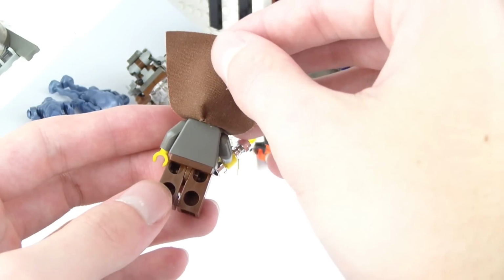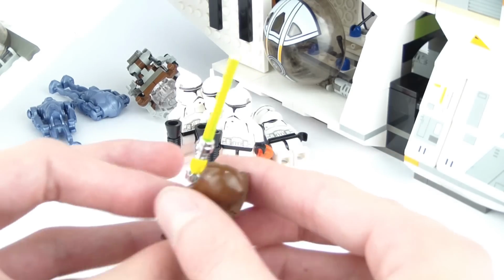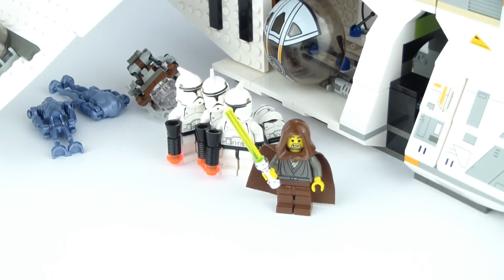And no back torso printing. The cape is new, which I appreciate so much from the seller who I got this from. So yeah, that's actually it for the minifigures. Very, very happy to have all those minifigures at last. It's been so long that I've been wanting to get this set.